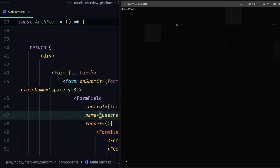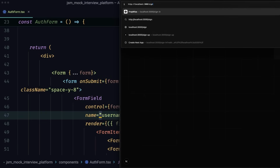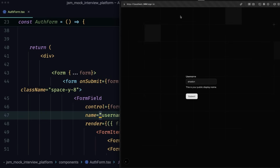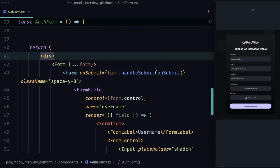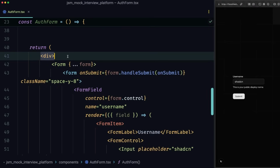And if we head over to localhost 3000 to /sign-in or sign-up, you should be able to see that everything is centered because we have used that layout, which centers both the sign in and the sign up. And now we have this simple input right here in the middle. Of course, we'll modify it just a tiny bit to look more like this. So let's start with the UI first.